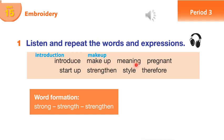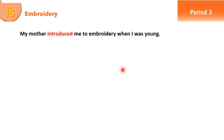make up. Now we have the word meaning, which comes from the word mean. Then we have the word pregnant. Then we have start up. Strengthen. Style. Therefore. Now therefore means that's why. Now let's move here to the examples.